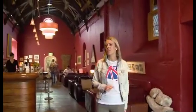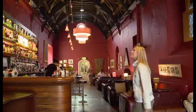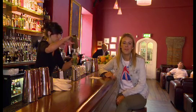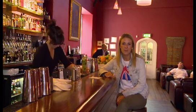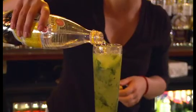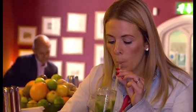This is the refectory room, a medieval hall which is one of the oldest buildings in Plymouth and a protected national monument. Local legend has it that the Pilgrim Fathers spent their last night here before sailing on the Mayflower to the New World. After the tour, you can stop and sample a gin cocktail. I'm going for the Holy Smash. That is delicious.